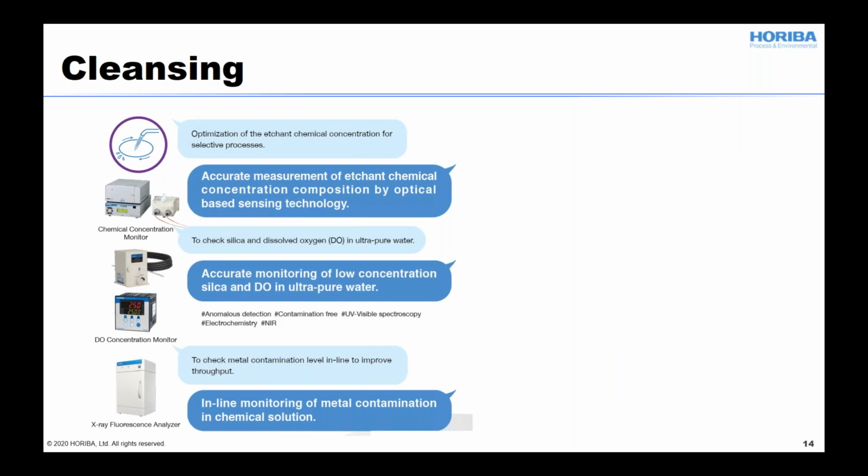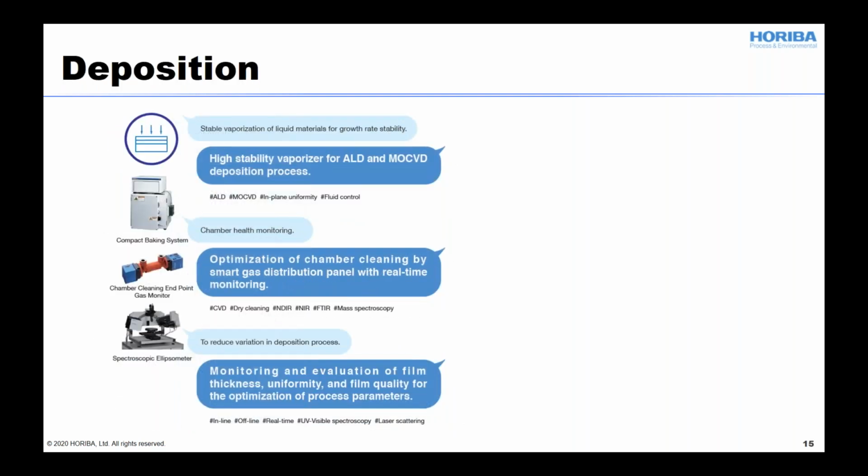Now, let me first talk about HORIBA solutions inside the semiconductor production process. Firstly, in the cleansing process of silicon wafers, we have solutions to check chemical concentration and composition, silica, and dissolved oxygen in ultra pure water. The HORIBA XRF technology also helps you monitor metal contamination in chemical solutions. In the deposition process, there is a solution for optimization of chamber cleansing by real-time gas distribution monitoring. Also, monitoring and evaluation of film thickness, uniformity, and film quality by UV visible spectroscopy and laser scattering will contribute to the optimization of process parameters.